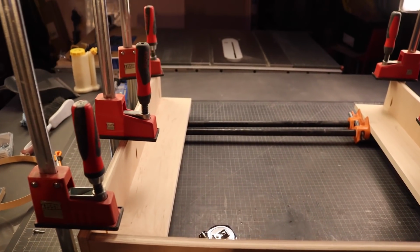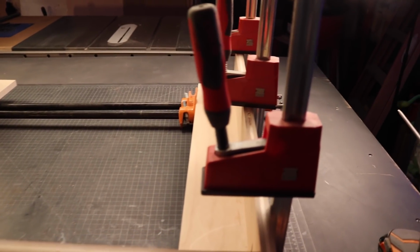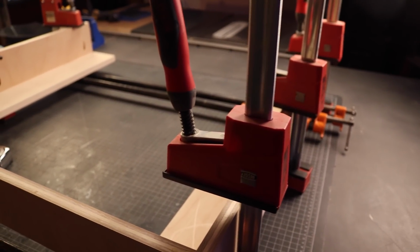Sorry, got a little sidetracked. Forgot to hit record. Basically, all I did was get this clamped up.